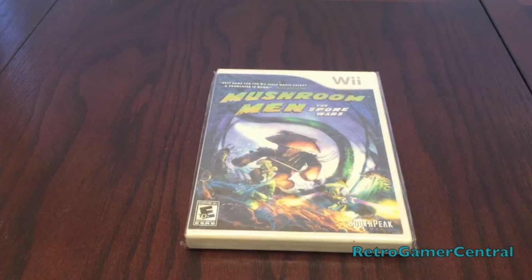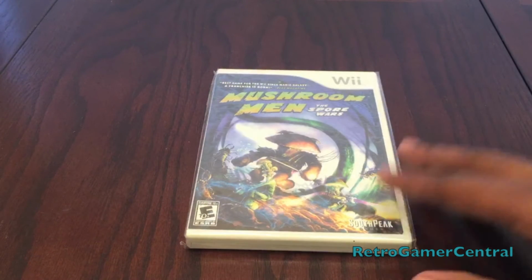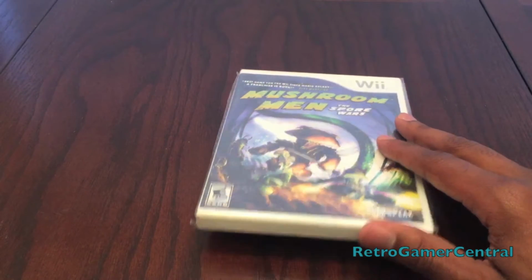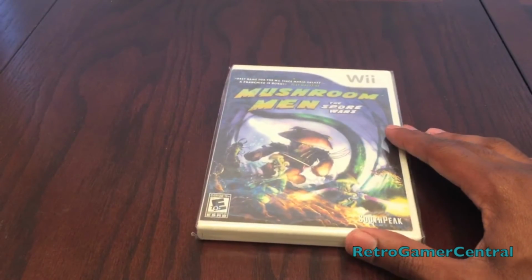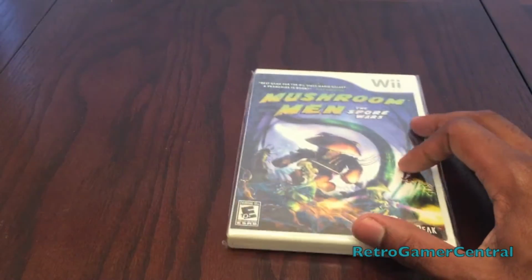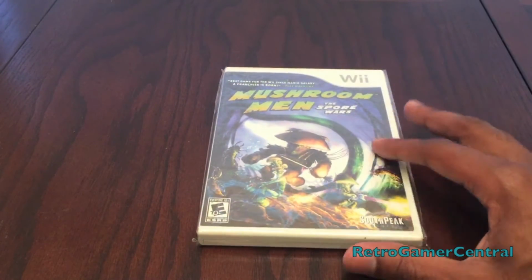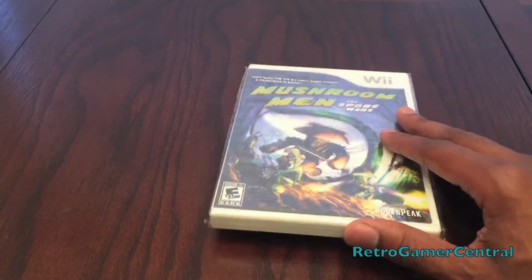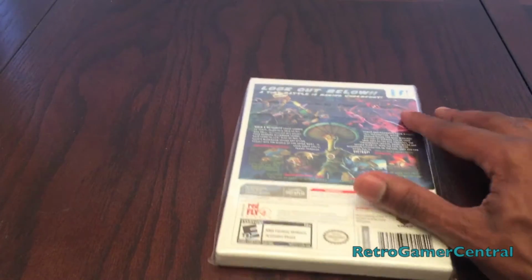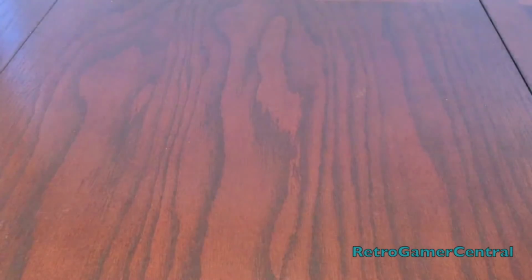Mushroom Man, I think this is a platformer, action adventure game of some type. Trying to defeat enemies using makeshift weapons of things you find along your journey. Don't know too much else about this game though, so there you go. But seems cool, worth trying out. I've heard good things about it, and I've only seen it once, and that's why I picked it up.